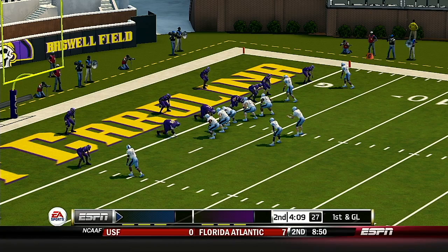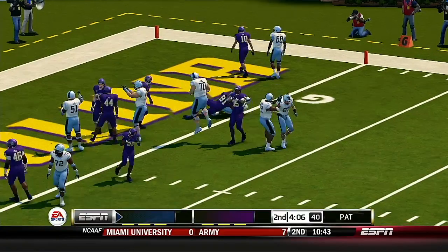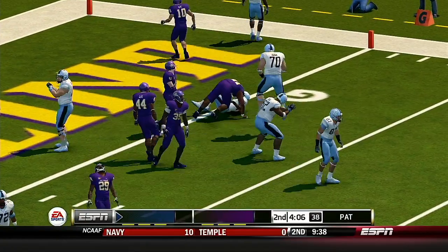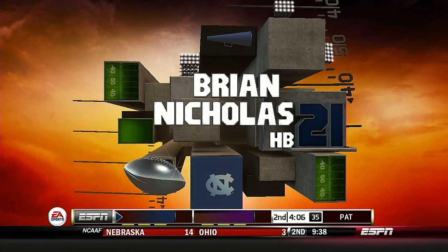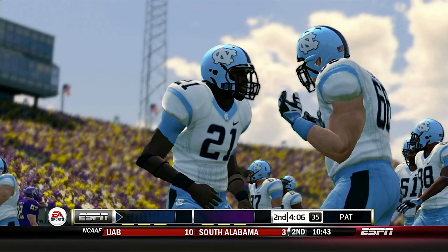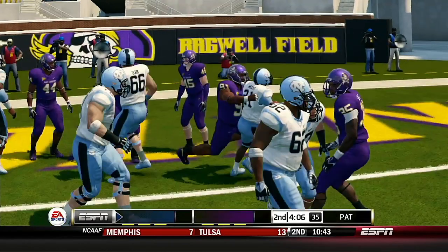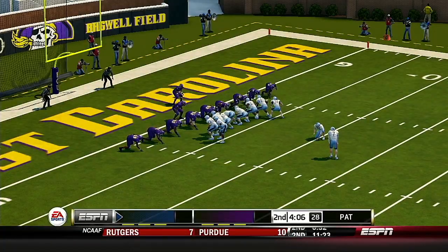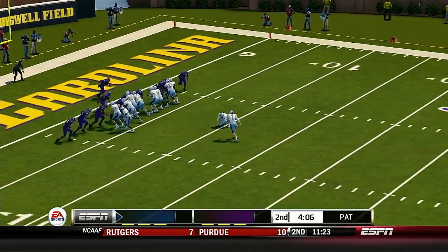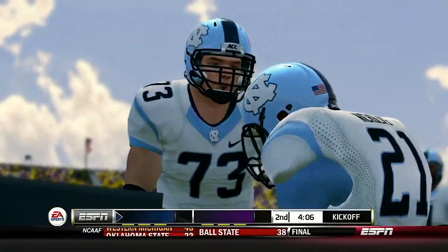Ready! 3 for 5! Touchdown, Tar Heels! Just plowed his way into the end zone. Yeah, but it wasn't all him. The offensive lineman just pancaked the defense on that one. Perfect job there of spreading out that defense and then going to the ground game. He splits the uprights with the extra point.